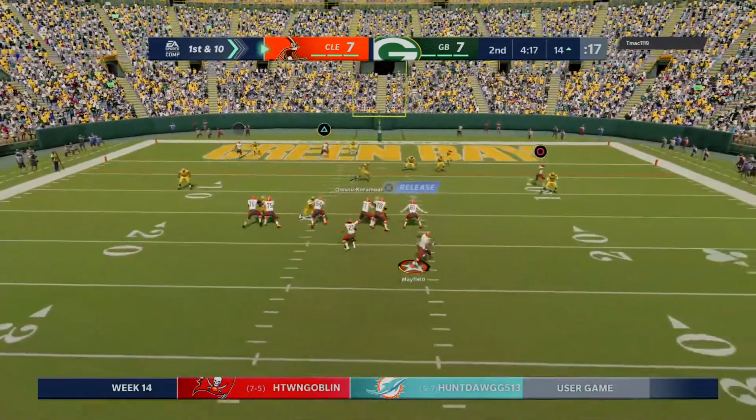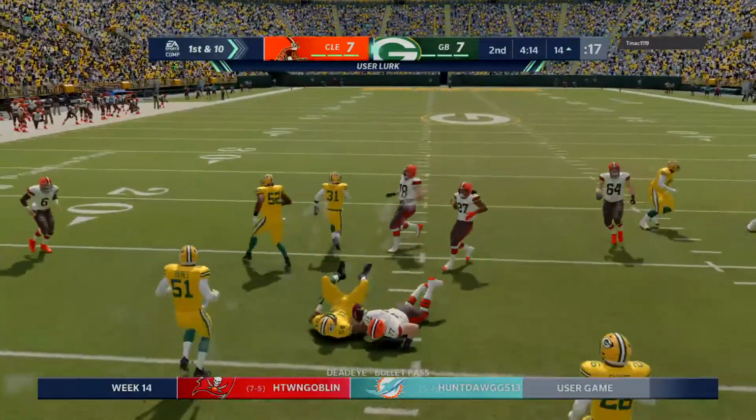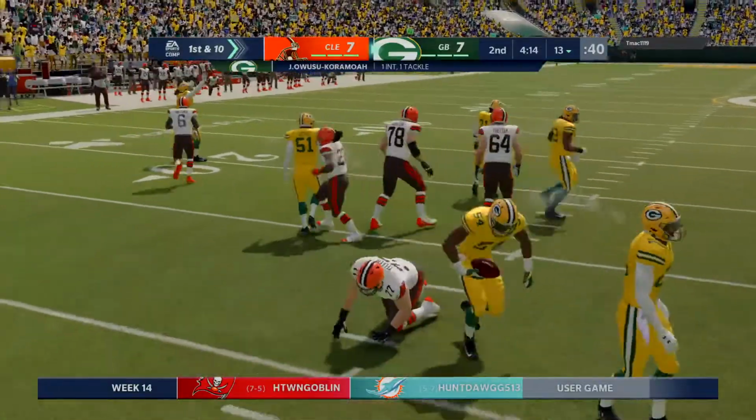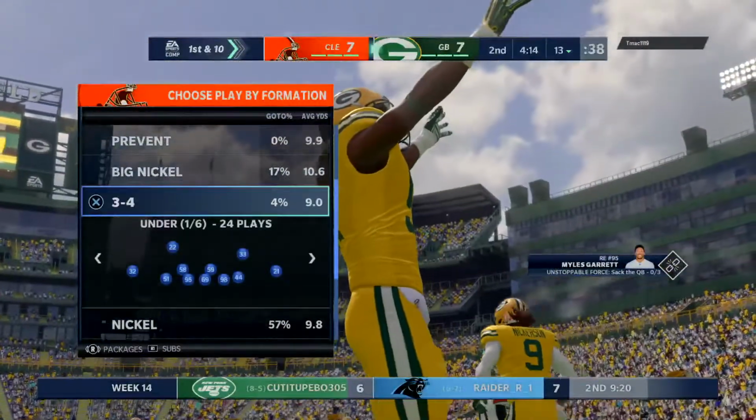From the red zone now, Mayfield flushed out right. He rifles one that's intercepted. Picked off at the 13. And a big turnover there as his guys will get the football back.